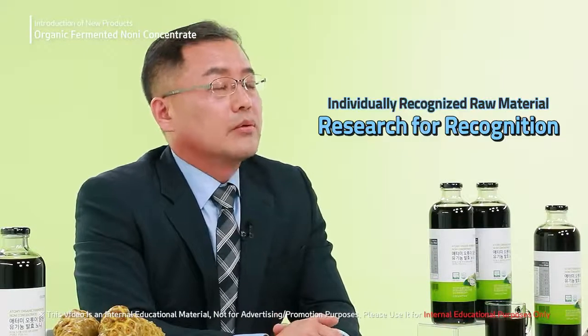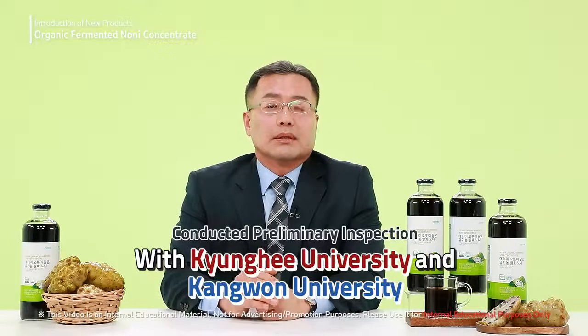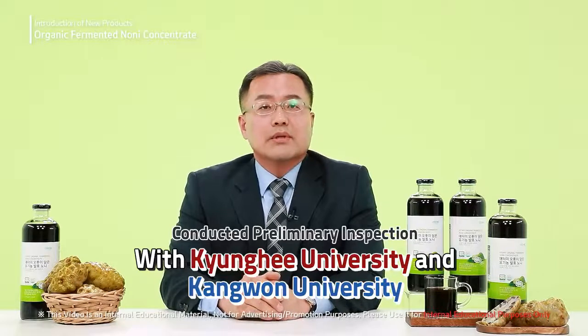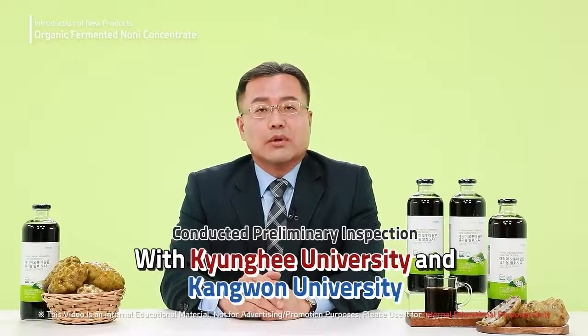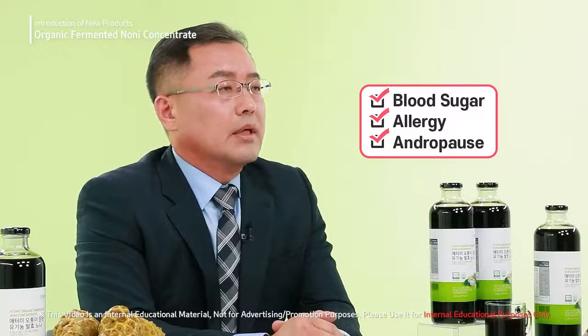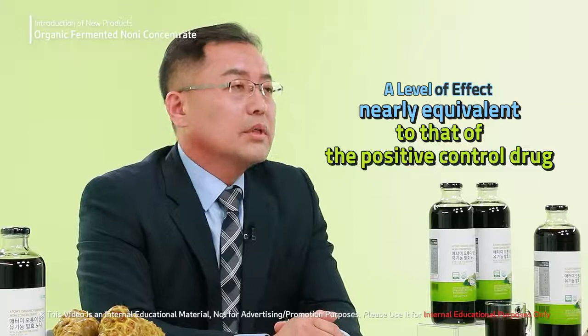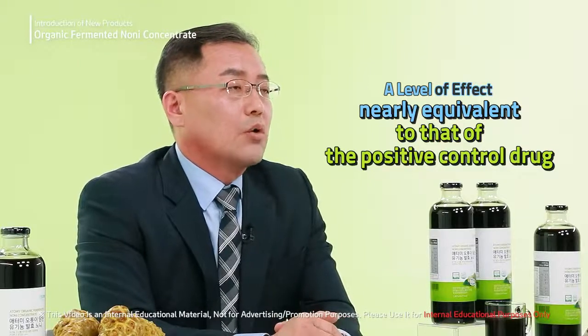We are conducting research to be recognized as an individually recognized raw material. Currently, as a result of pre-inspection through Kyunghee University and then Gangwon University, the effect is almost equal to that of the drug used as a positive control for blood sugar, allergy, and andropause. It seems that the period for receiving the accreditation can be shortened as much as possible.